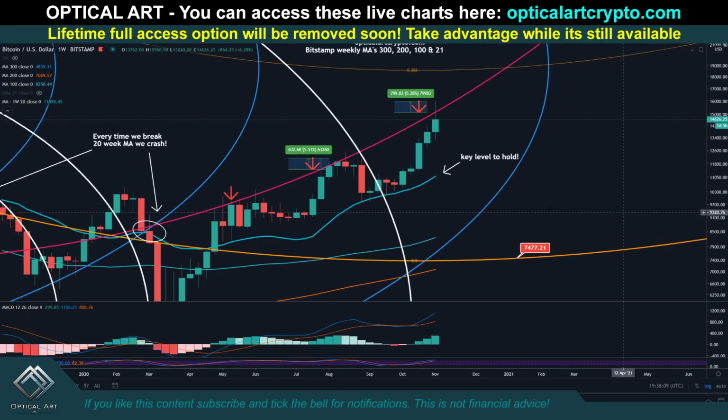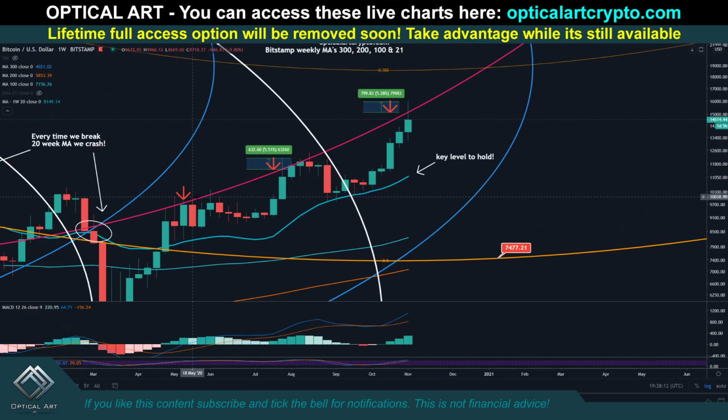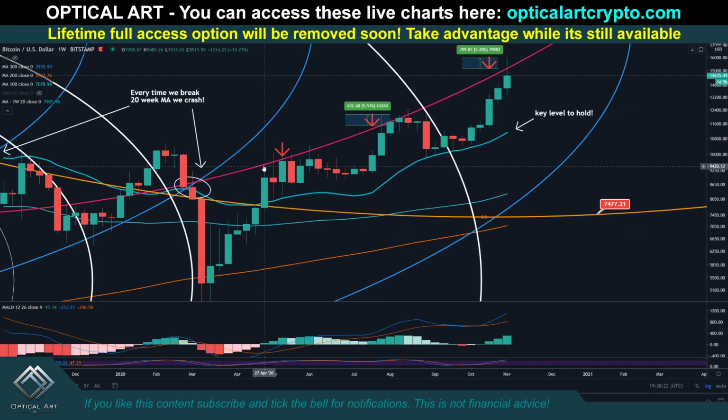And what I'm trying to show you guys is every time we come up and test this red ring, and I told you a couple videos back that I sold up here at 15,000 because I expected to get rejected at this ring. We did push above it a bit, but again, every time we hit this ring, we get rejected. See, we got rejected, we came up here, pushed above it, came all the way back down to the 20 week, pushed back up, a lot of volatility every time we hit this red ring.